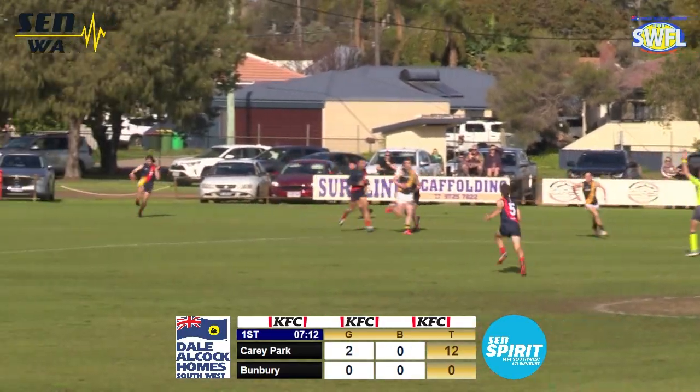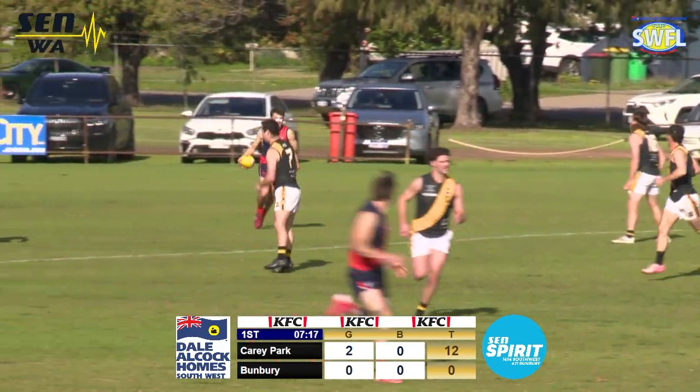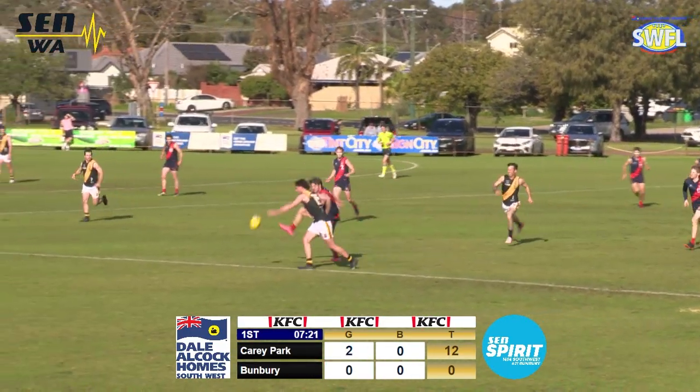Right. And I think it's Delalio took a beautiful mark there on half-forward. He looks inside, and Gadecki, who's been red hot so far in the first 10 minutes of the game, comes across field towards the commentary box there, looking for Mitchell Russell.